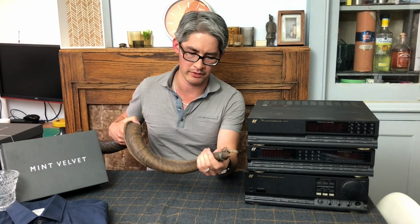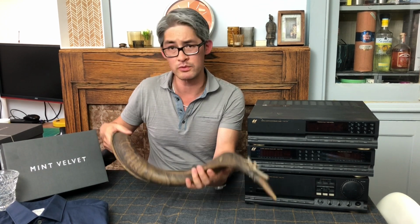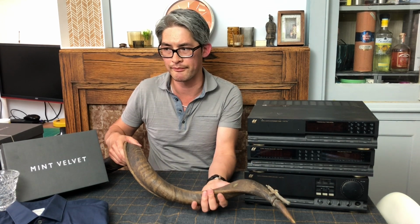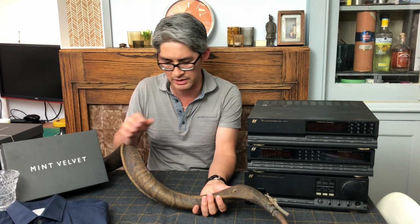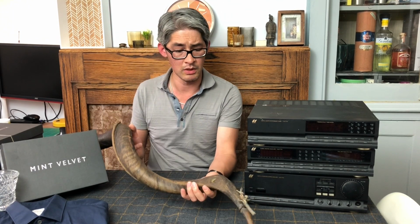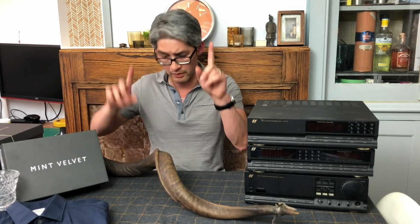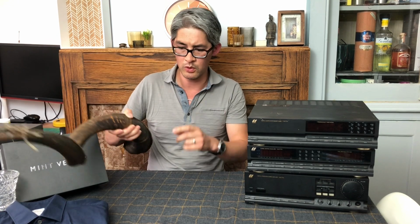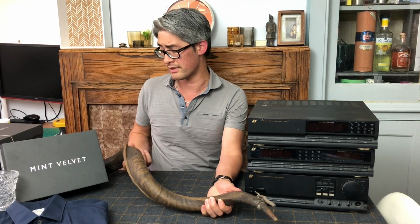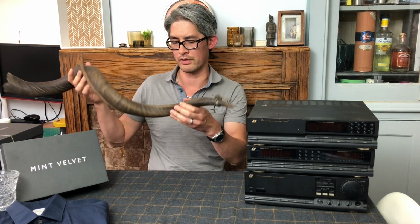So yeah, I did have a look up afterwards, value wise, I don't know. I think it's antique, not dead sure, but it's very difficult to tell with something natural whether it's 10 years old, 50 years old, 100 years old. But yeah, this is really cool. If this was on a taxidermy head with both the horns, 2 3-foot horns on a taxidermied head, you're looking at £300 to £500. This on its own, 30, 40 quid. I'm not that bothered. I just thought it was quite cool.